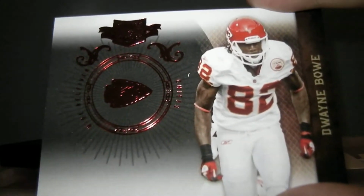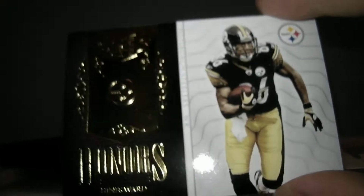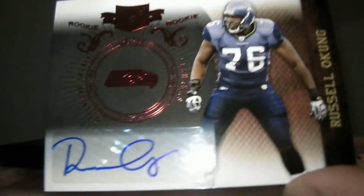Alright, I'll start off Frank Gore, $4.99. Dwayne Bowe, $4.99. This will be a nice low number one, Dallas Clark. Was that a 10? Yeah, 3 out of 10. Nice one for the Colts. And then we got Hines Ward, $2.99. And a nice Russell Okung auto, Seahawks, $2.49. Another Seahawks card here, Matt Hasselbeck jersey.